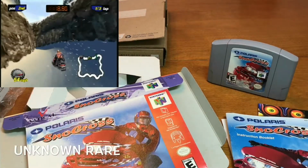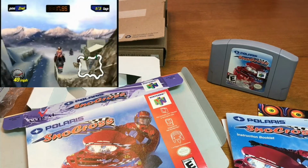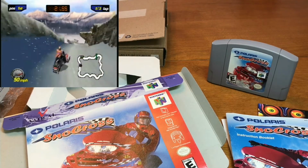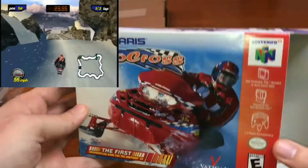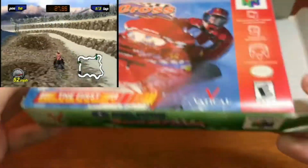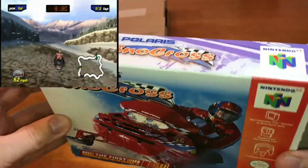Uncommon rare. This is tricky to get the whole set for a fair price, but I got it for a well below average price. That's my goal, that's the deal. Another game for the collection. Yeehaw! And I did notice as I was putting everything back in the box, it has a tiny tear up there, and on the opposite side has a tiny tear there. So I don't believe there's any more tears.